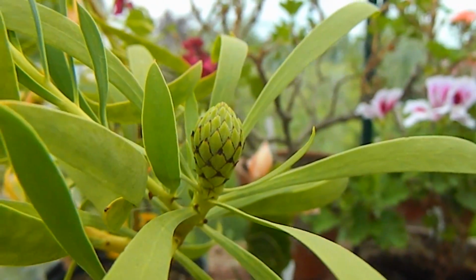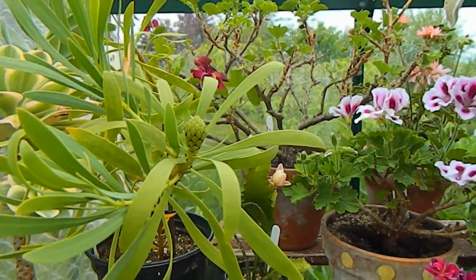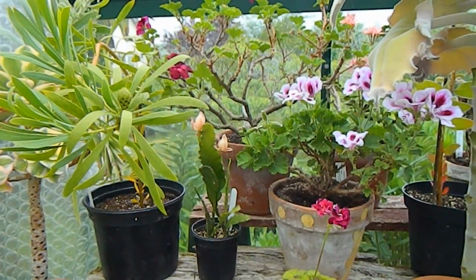Now I'm not 100% convinced because I've been fooled by Proteas before. It looks like a bud, but then it turns out to be just the new growth. So, well, fingers crossed. It would be good if it were.